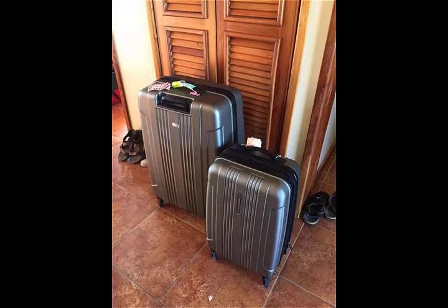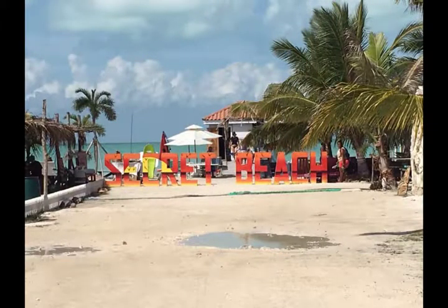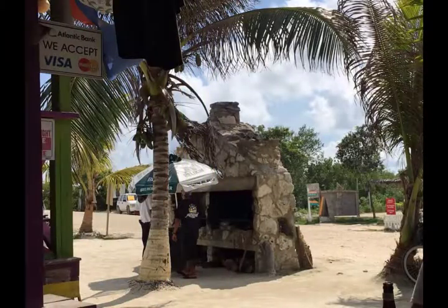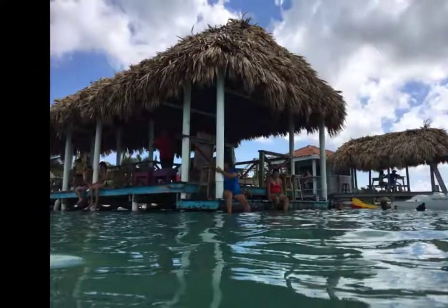And the Stanleys' luggage finally arrived. The next day, Tim and I scooted off to check out Secret Beach. We enjoyed some frozen cocktails and yummy food cooked on this fire pit at Pirates Bar and Grill. Then took advantage of the crystal clear water. Word on the street is that Leonardo DiCaprio bought this far island and is building there. We loved the swim up palapa and all of the little fish that you could see in the water.